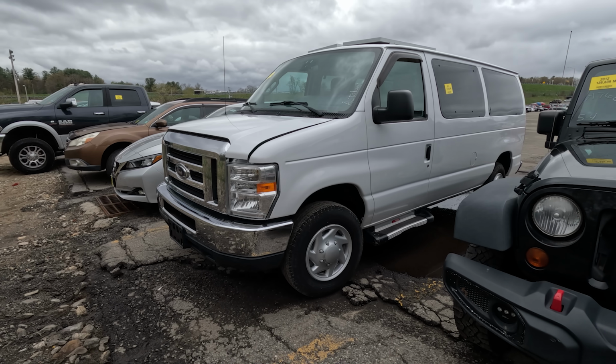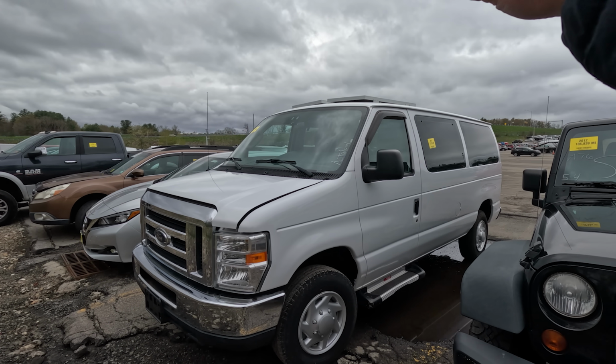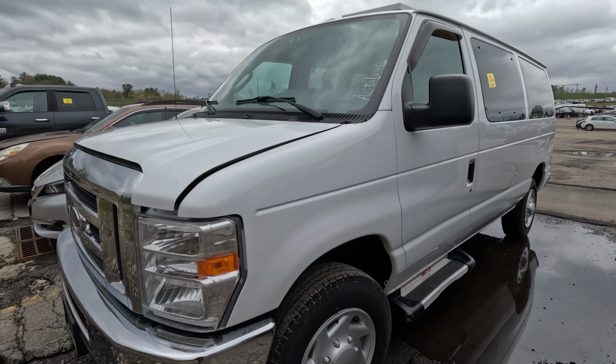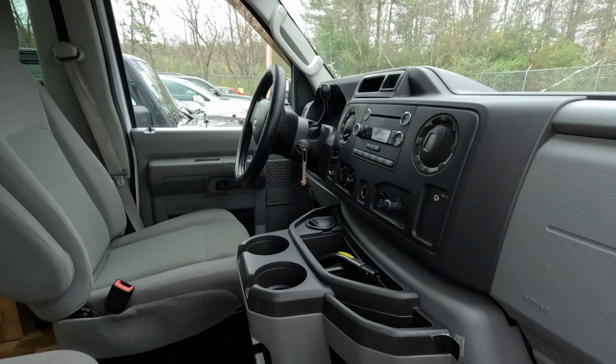Now, it might just look like a Ford E-Van, like an E250 or whatever they are, but there's more to it than that. See those panels up there? Those are solar panels. Now, going to the inside, is it just a work van? Yeah, from here it looks just like a regular work van, right?